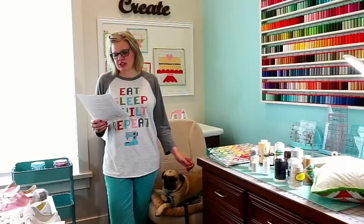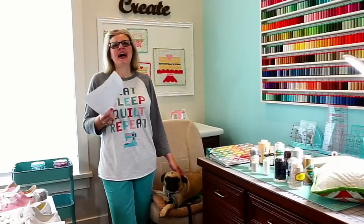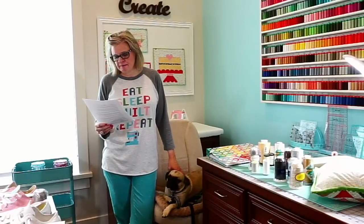Will the large vintage trim be available in the 3-yard size like it was in the Sew Sampler box? No. We had that custom made for the Sew Sampler box, and you have to get a large quantity for them to cut that down.